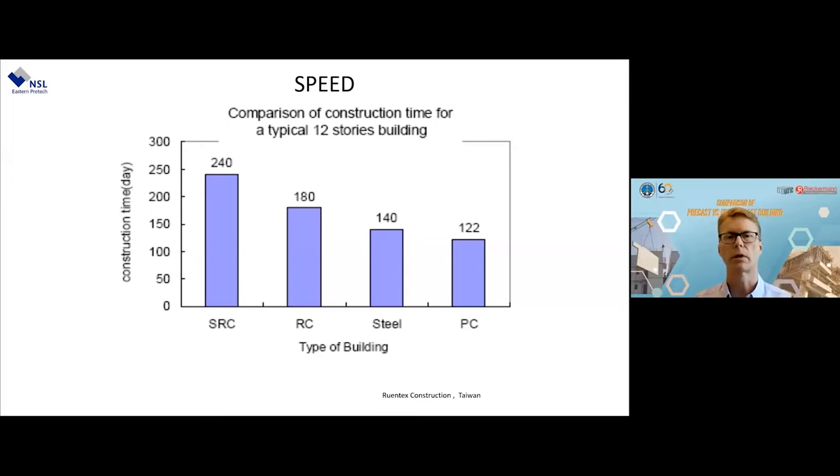So a typical type of building where they have done comparisons for a 12-story building and the construction time. So you see 12 stories, precast, 10 days per floor. Yes, very common for us to consider that we build a structure in 10 days per floor.